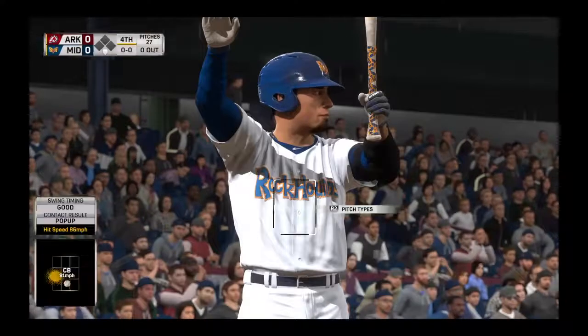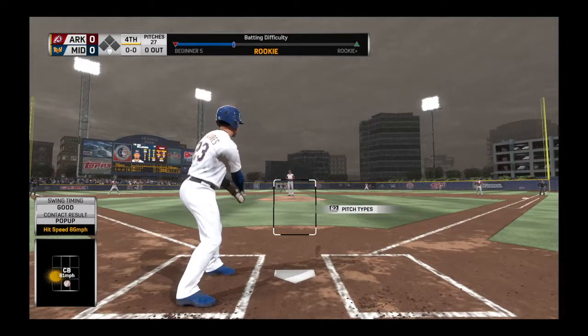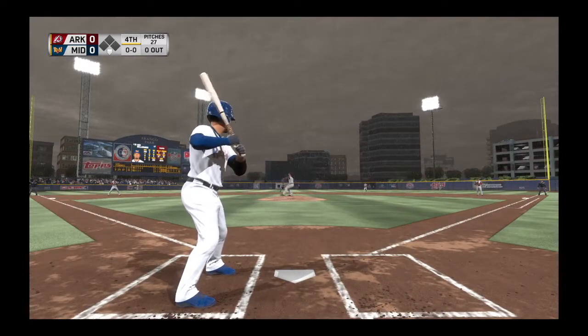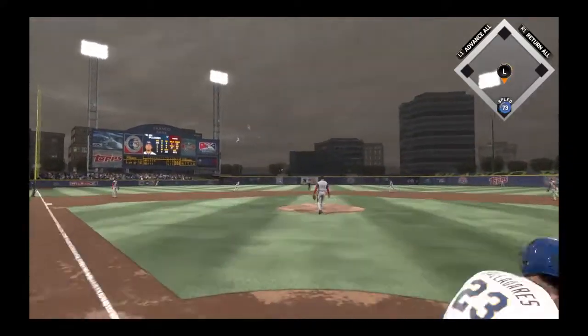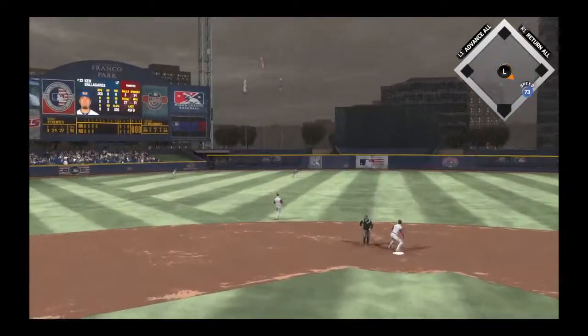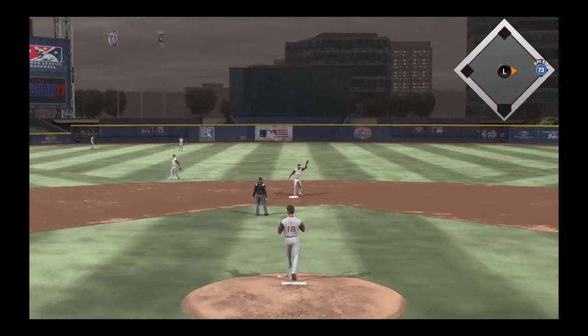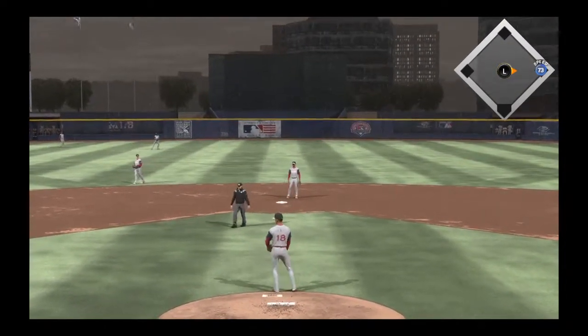At the plate, Ken Valadares. 0 for 1 for him in this one. First pitch of the at-bat. Line drive to center field, and that's a base hit. 1 for 2 in his first couple of plate appearances. So the 4th inning opens with a leadoff single.